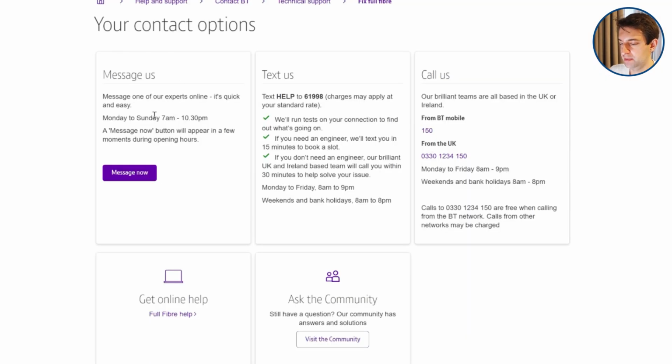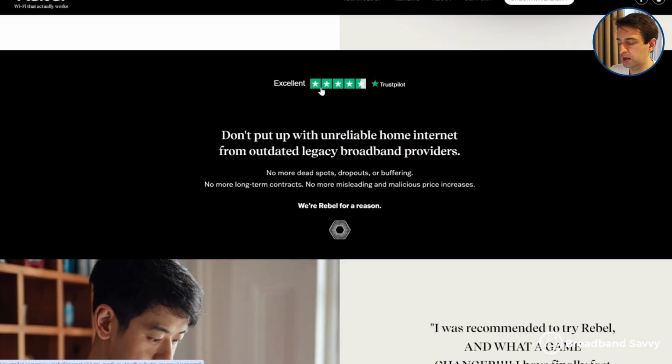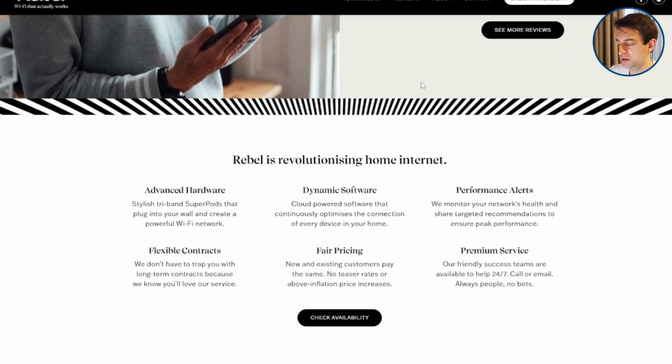With BT, for example, their live chat is open Monday to Sunday 7 AM to 10:30 PM, and their phone lines are only open 8 AM to 9 PM or 8 AM to 8 PM on weekends and bank holidays, meaning if your internet goes down outside of these hours, there's not much you can do other than hope that they'll fix it. BT's customer service is good, as we mentioned before, but Rebel tries to go a bit beyond that to provide more personalized service.